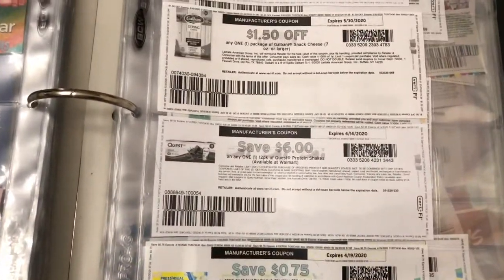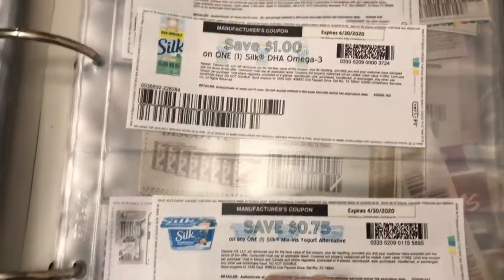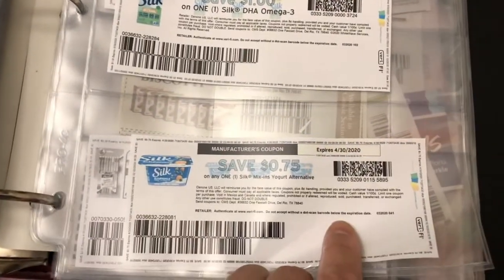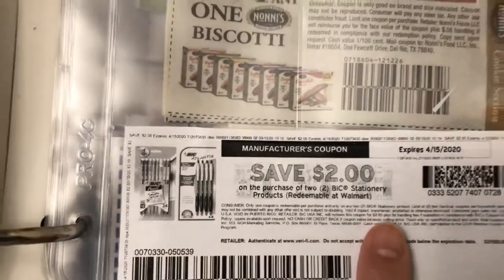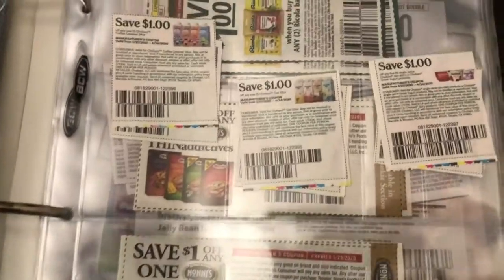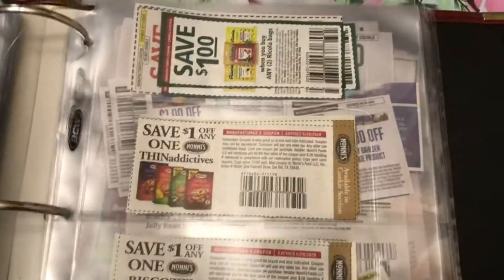So I have a lot of coupons here that I got also from coupon.com. This one is snack cheese. This one is protein shake. The other one is cling wrap. I have milk coupon and yogurt. This one is pencil. Oh, this one is, yeah. I have coupon also for Nature Valley. I might use that next time. And some coupons for Chobani product. And this one is more, the last part is more on foods.